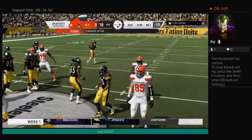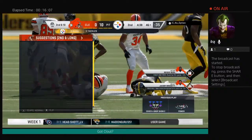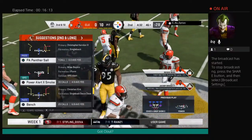Looking for a seam, but finding none. He'll get back to the line of scrimmage, and that's it. Officially no gain on the play, and it's 2nd down. Brings up 2nd and 10 at the 46-yard line.